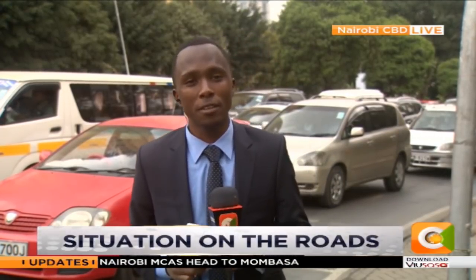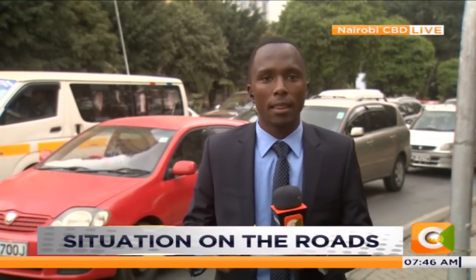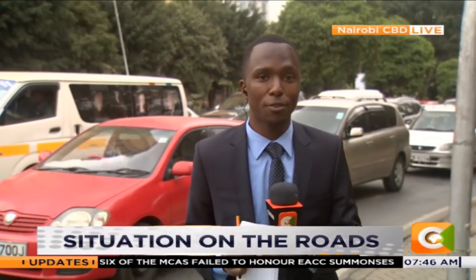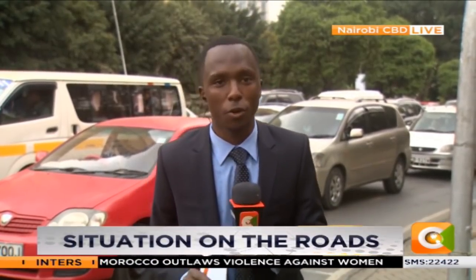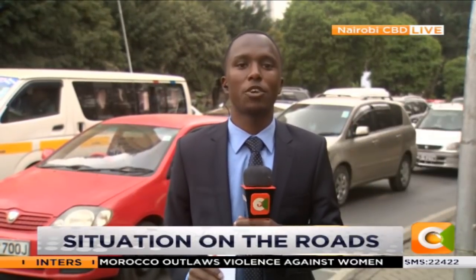Now, there was a court battle that ended 2 days ago where the Kenyan National Union of Cooperative Staff sued the government for planning to implement the instant fines. Now, these were introduced by the Ministry of Transport in 2016, but then they were challenged in court. But then the High Court ruled that these instant fines actually make economic sense.